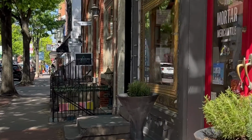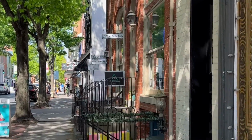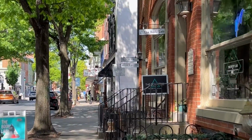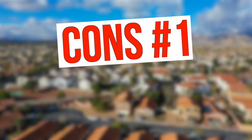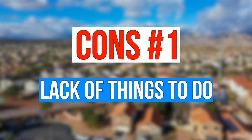And if there's something very specific you need, it's unlikely that Frederick would not have it. So just going a few more minutes into Frederick would get you literally everything you need. You'd be close to the hospital system. All the healthcare places are in Frederick. So everything you need is so close by to Walkersville, and that's a huge perk to living in this area. But what stops people from moving here? Well, I'd have to say the first con of living in Walkersville is the lack of things to do.